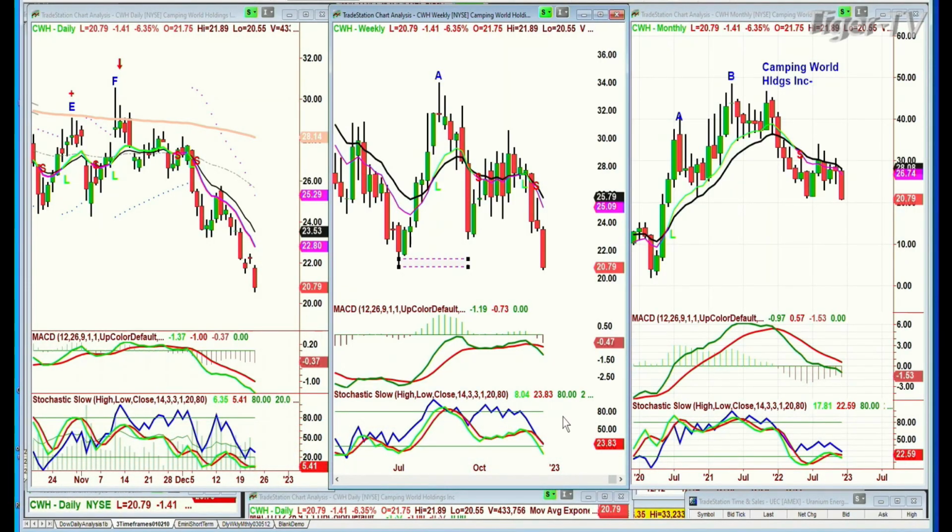We're back, and the question came in, Camping World Holdings, CWH. And what was the question? How much room would you give CWH Camping World? Is it close to a turn?